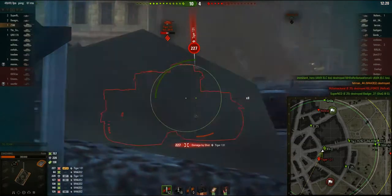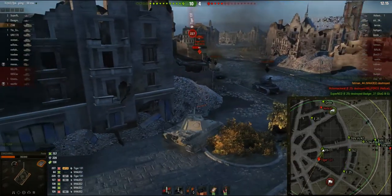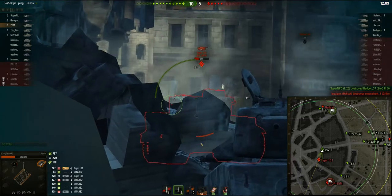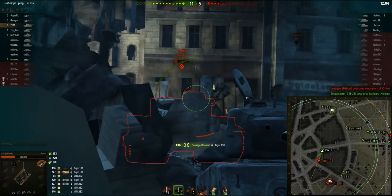Tiger 131, yeah, he's a different story. Like I said, no problem pinning my tank. Switch back to premium because I'm going to be shooting him in the turret. Digging around a little bit here. You can see how tight that aiming circle gets on this gun. It's a very good gun.